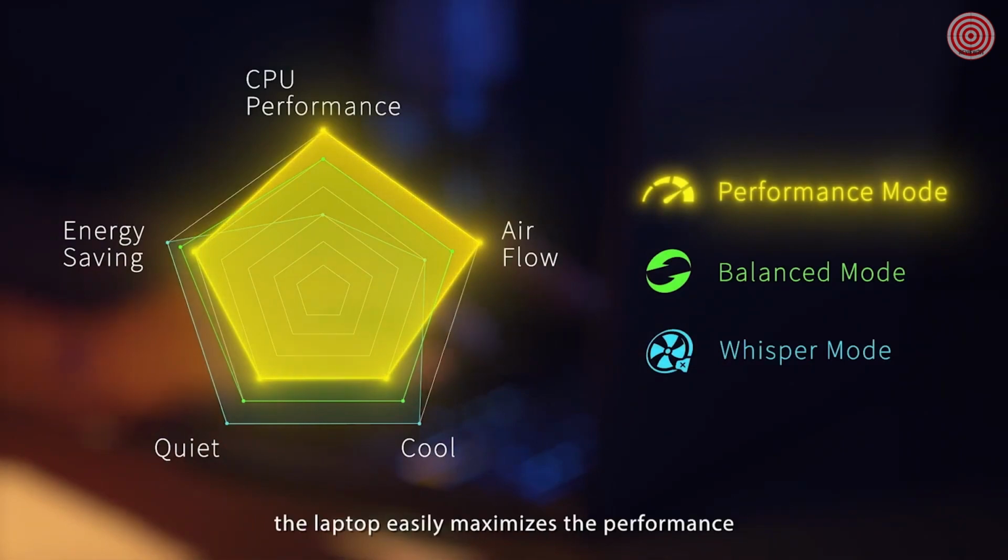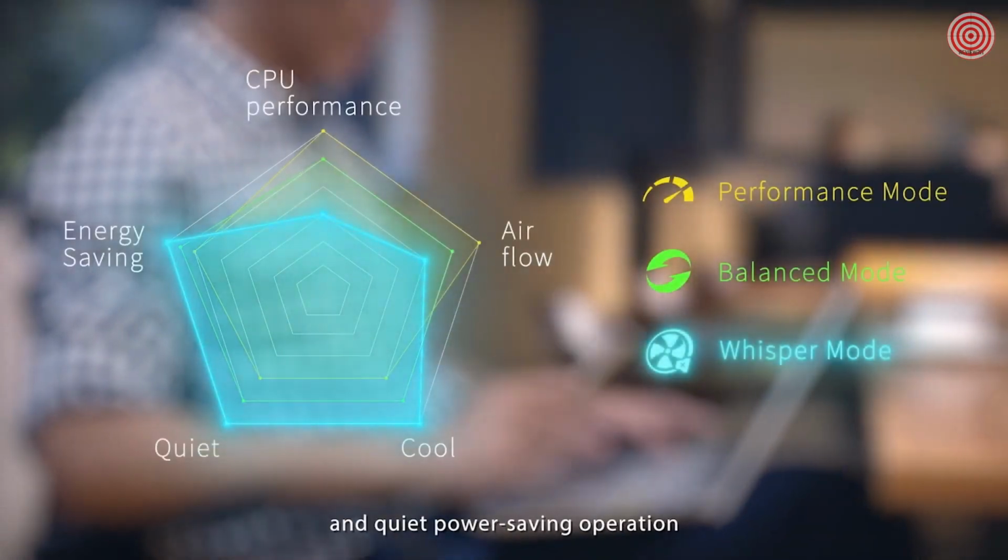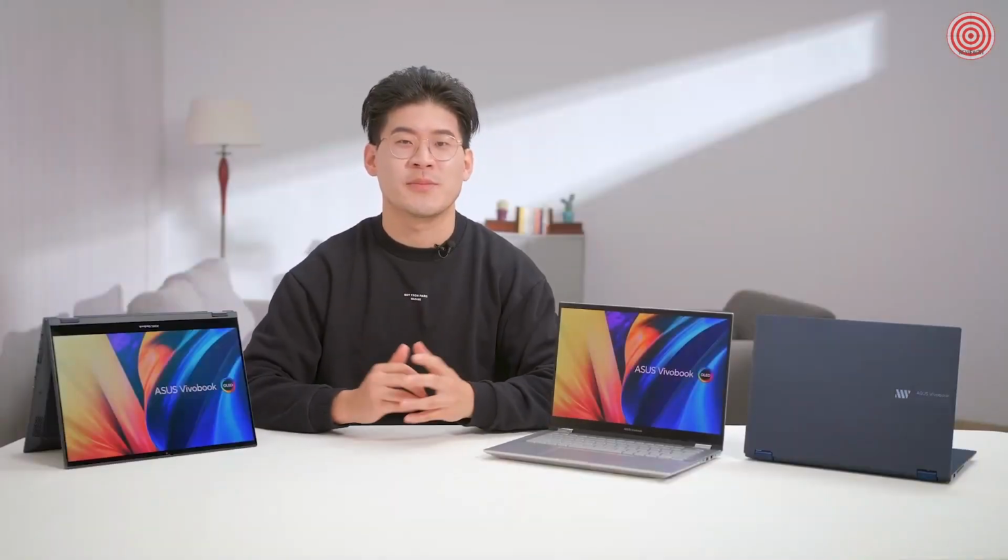For maximum performance during heavy workloads, use performance mode. Switch to whisper mode for a quiet and distraction-free experience when watching movies or doing less CPU-intensive tasks, or simply leave it in the standard mode for automatic optimization between performance and thermals for everyday use.